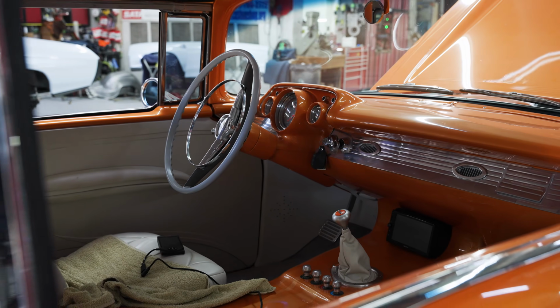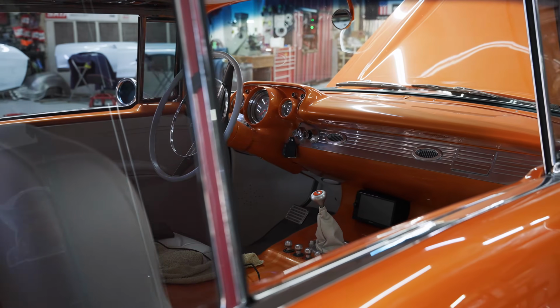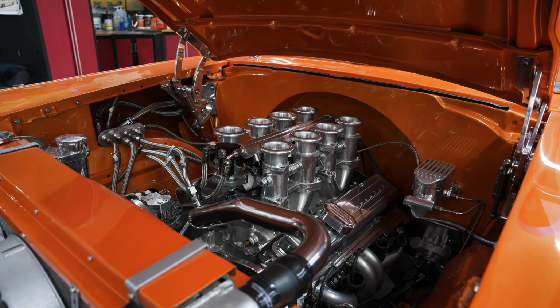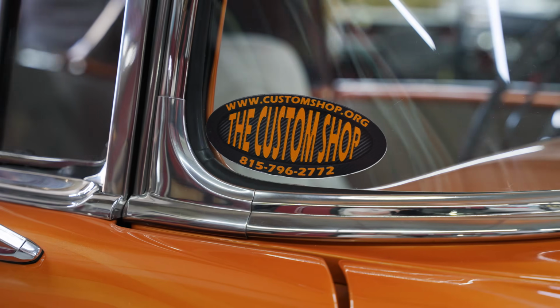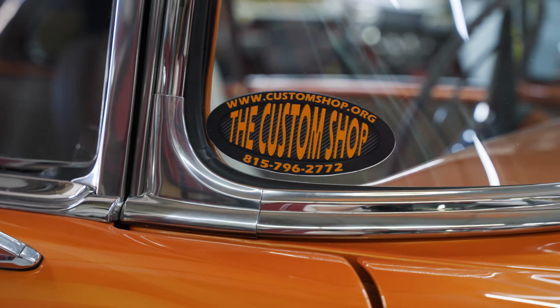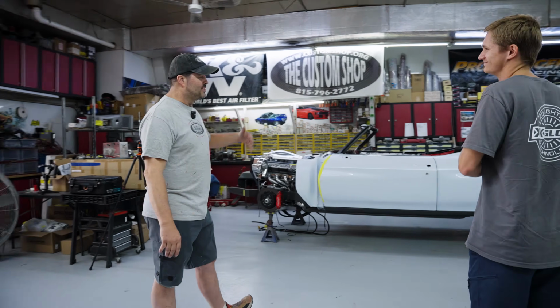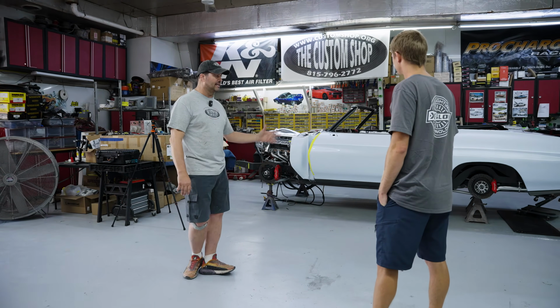It does. It's a testament to doing a good job, doing it right, using the right products, the right prep, things like that. Obviously, the customer still has to take care of it. But ultimately, it takes doing the job right the first time to make them look like this after all these years. All right, so what do we got sitting back here looking really nice? This is the 1970 Chevelle that we're bringing to SEMA.